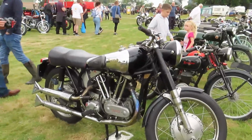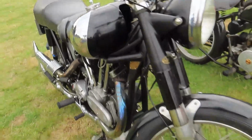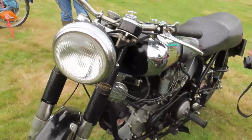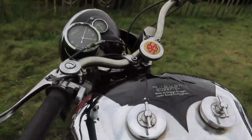This Brough Superior really is the best of the best. What a lovely bike that is next to the Excelsior. That is lovely, that. What a gorgeous bike this is.